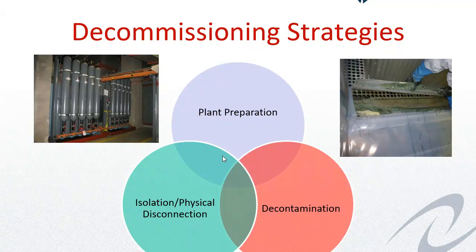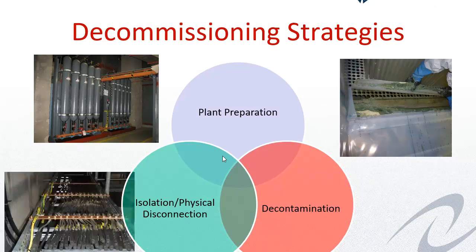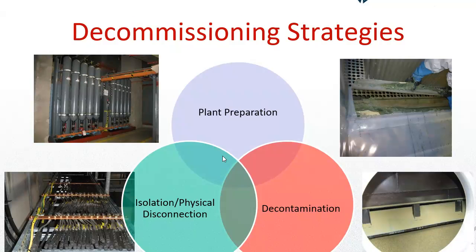And some examples for you. You see in the top left of the screen a hydraulic system with a number of hydraulic packs and the associated accumulators. Those systems, they need plant preparation, they need the stored energy removing, they need some decontamination, and they need isolation and physical disconnection.